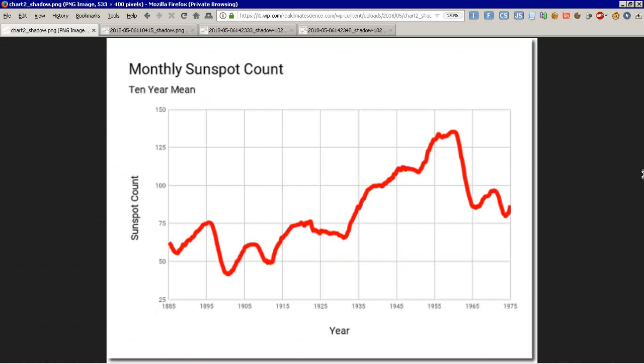Now remember, the way you measure these is you count how many black dots, relatively speaking, you see on the surface of the sun and record them as reliably as you can from multiple locations and make sure you don't get them wrong, and that's about it. And temperature is measured with a thermometer.